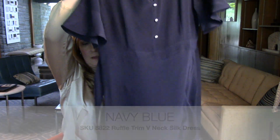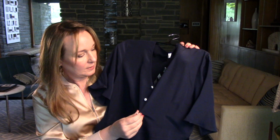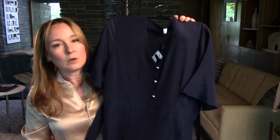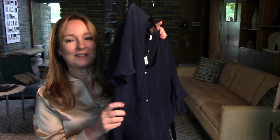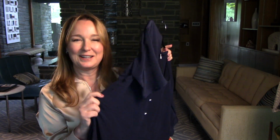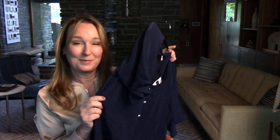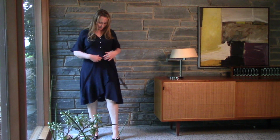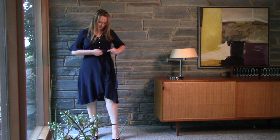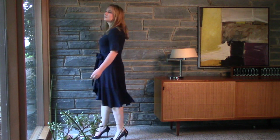It's a fairly simple dress. These buttons are not functioning. They just are decorative. Not one of my favorite things is a button that doesn't actually work. I'm feeling that it does have a zipper. I didn't even realize that. I've been putting this on without the zipper. There's a chance it's a little bit big for me, but I don't think so. You can tie this in the front or in the back or on the side. So it's nice that it has some flexibility as far as that goes.